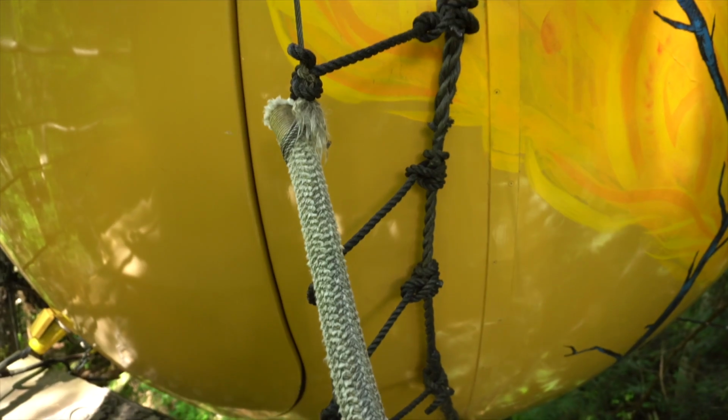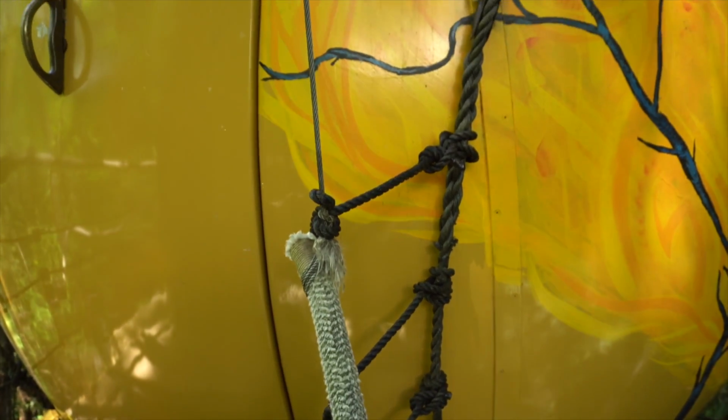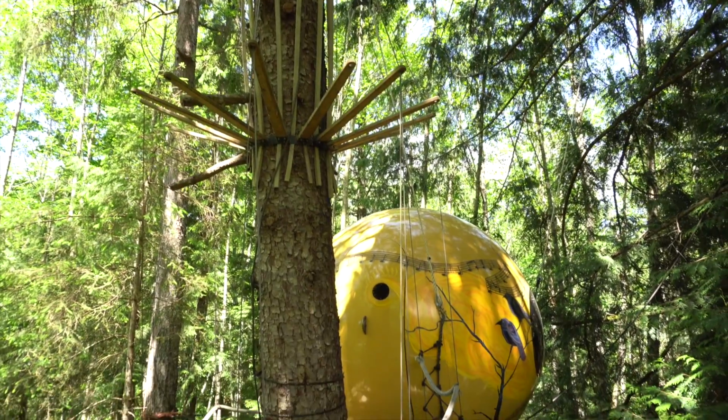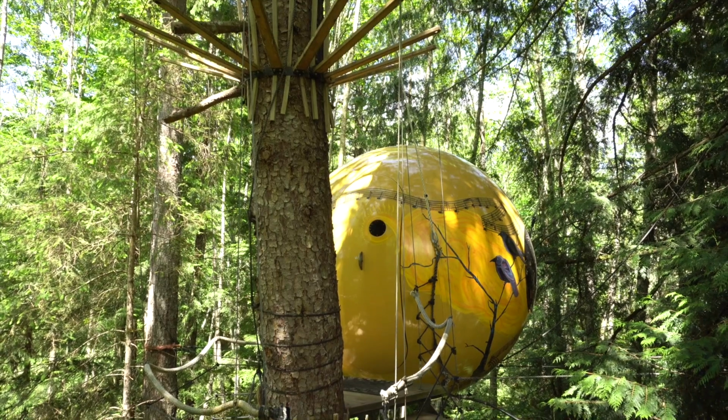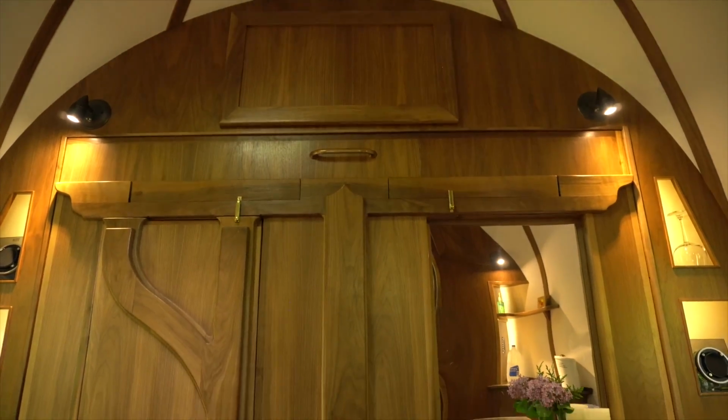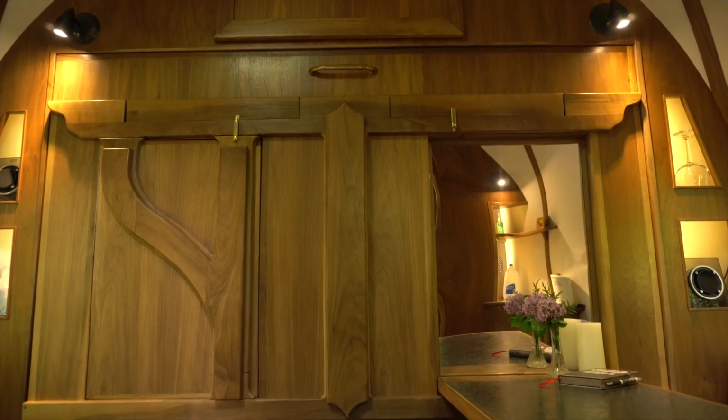It's hanging in the trees, and you can see when you look out the window that you're just kind of dangling here like a pine cone in a tree, which is kind of an exciting feeling. I'm usually afraid of heights, but this actually just feels really neat. It's surprising how functional and spacious this sphere feels, even though it is such a tiny space.